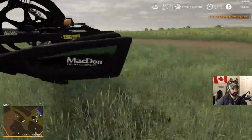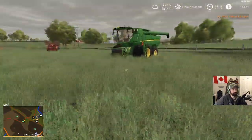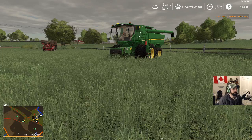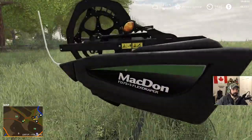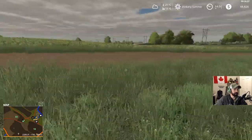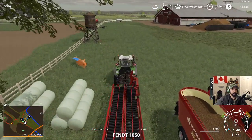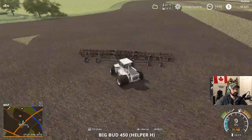So the nice thing about that is the fact that it has tires on it. This is one of the ones that was from, I guess, FS17. It was around, and it got converted to 19. This is from Big Boss Modding, who did the Flex Draper MacDon. Strangely enough, at work we actually sell MacDon, which is kind of funny. Don't sell a lot of headers from MacDon, but we do sell them. It's quite the header. Yeah, it's pretty good.